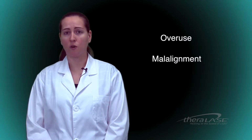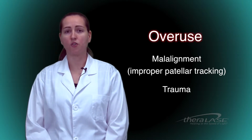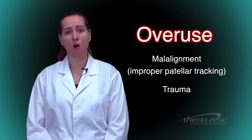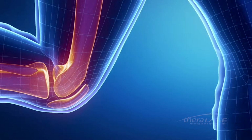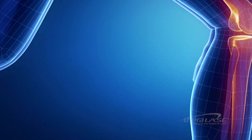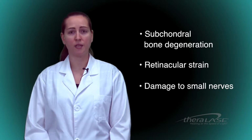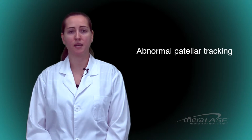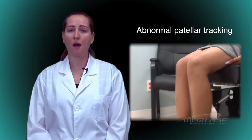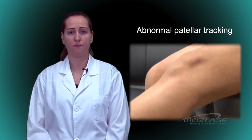Overuse, malalignment or improper patellar tracking, and trauma are some of the common causes. Of these, overuse or training overload is the most common. The majority of patients with patellofemoral pain syndrome participate in activities that overload the knee's extensor mechanism or patellofemoral joint, leading to injuries such as subchondral bone degeneration, retinacular strain, and damage to small nerves, which culminate in the syndrome. Another potential cause is abnormal patellar tracking, where knee pain arises from abnormal force generation and distribution during movement of the patella within the femoral trochlea.